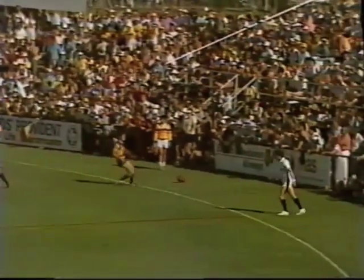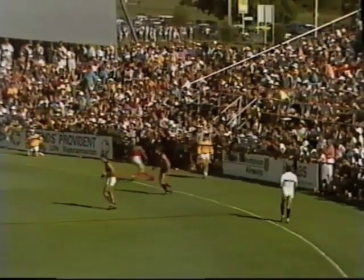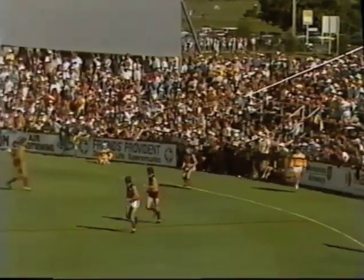McCarthy goes long, looking for Hine. It's punched away. Truella. Walsh intercepts. Over the boundary line it goes. No, a free kick has been found to Fitzroy. And so young Truella will take the kick in the back pocket. Mark Truella.